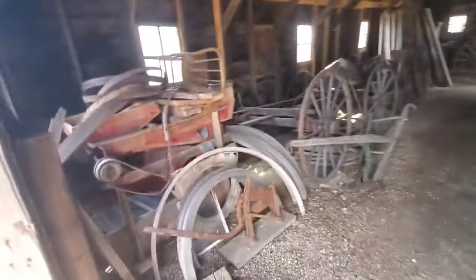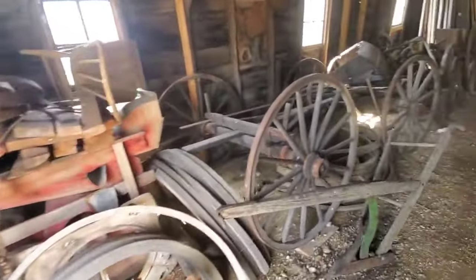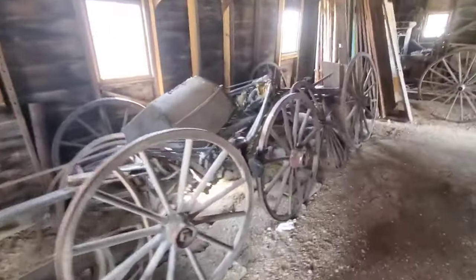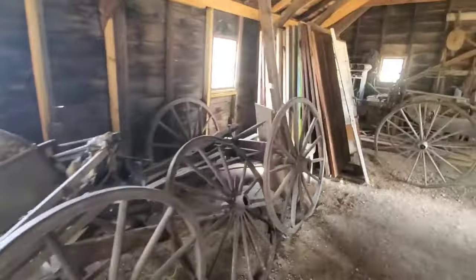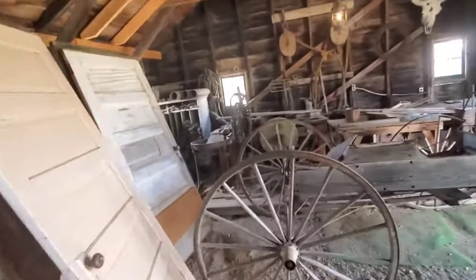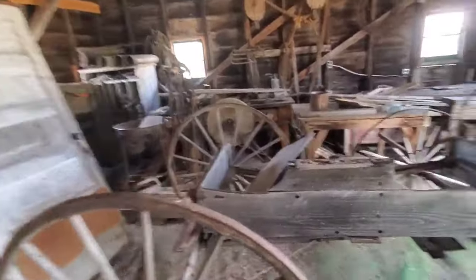Oh, more wagon stuff. Oh, so neat. I like antiques and old stuff. I'm getting to be old stuff. Not as old as this stuff.